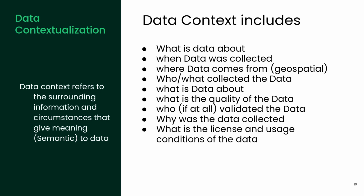And what is semantics? Actually, it's very simple. It's about the surrounding information, and the circumstances, for instance, of how you created the data. And this is very simple. I mean, what is the data about? When was the data collected? Who collected the data? What is the quality of the data? Was it validated? And even down to the question, is it licensed? Can I reuse the data, for instance, for other purposes?